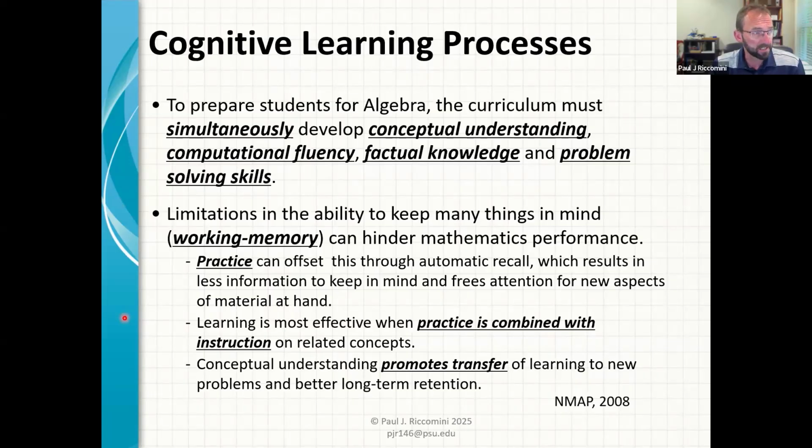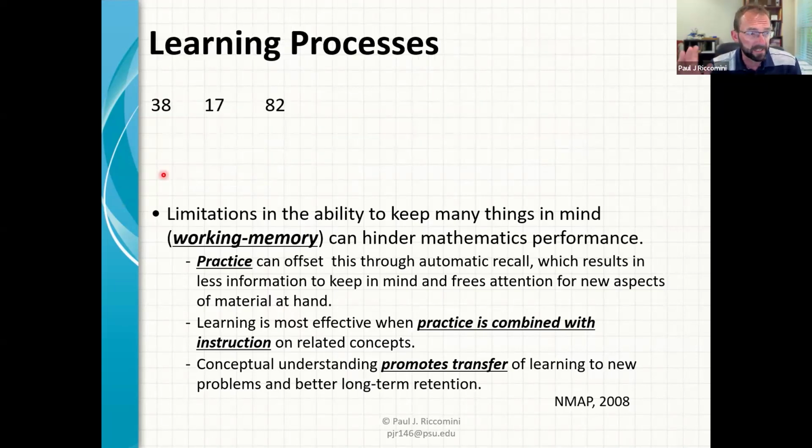Now we're doing the honor system because I can't monitor this, but that should have been long enough. So hopefully everybody wrote down 38, 17, and 82. If you were able to hold those in your working memory and write them down, that means I did not eclipse your capacity in working memory.